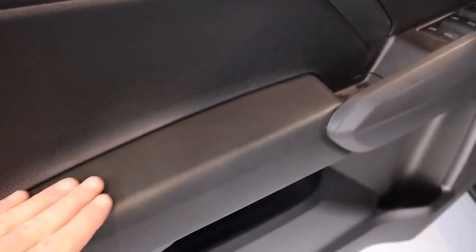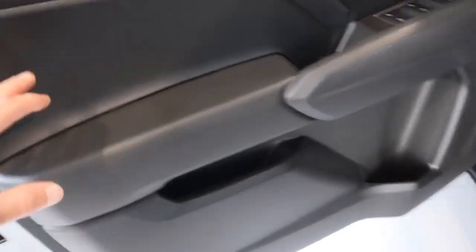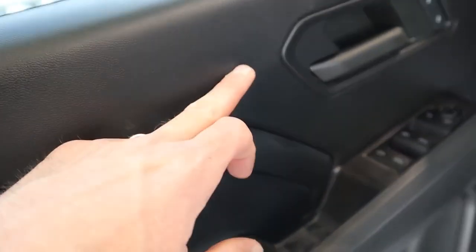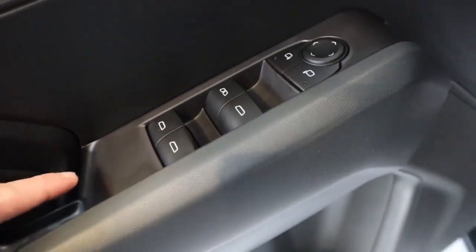It's kind of a rubberized material, but a little bit rougher than I wanted. I wish this was a little bit softer, so when you rest your elbow, you're not going to get tired on long road trips. You do kind of have this fake plastic trim piece over here that's a different plastic than the rest of the vehicle. Your door handle over here is plastic, and then just typical window switches over here.